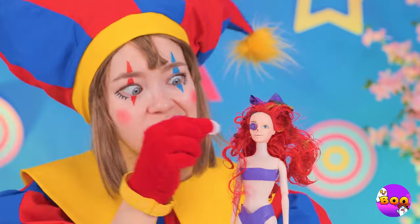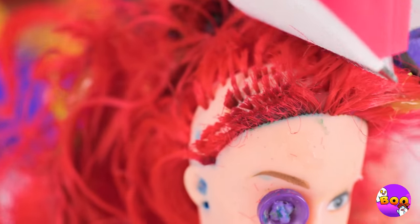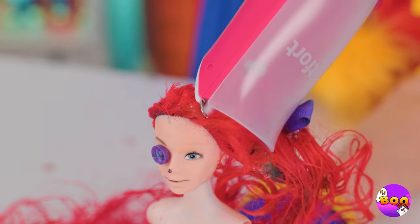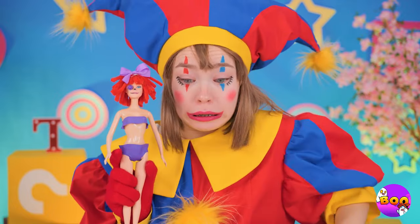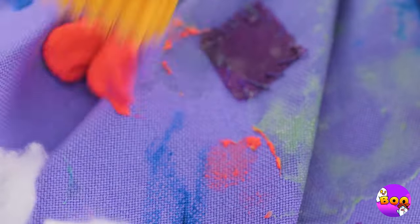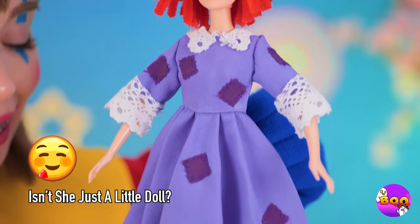Ragatha's never looked better, but she could still use a little shave. Ah, the buzz cut. That's always in style. Or better yet, Ragatha's classic look. Next, we should really fix your dress. We'll make it so clean, you'll think we washed it. Doesn't she look great?